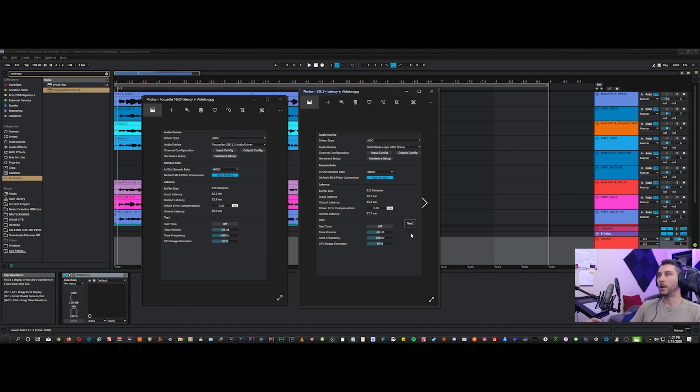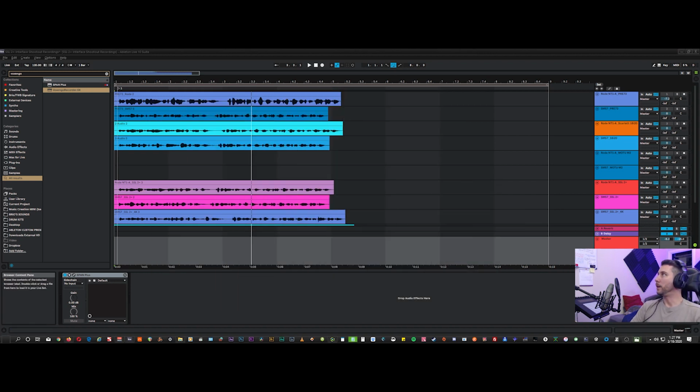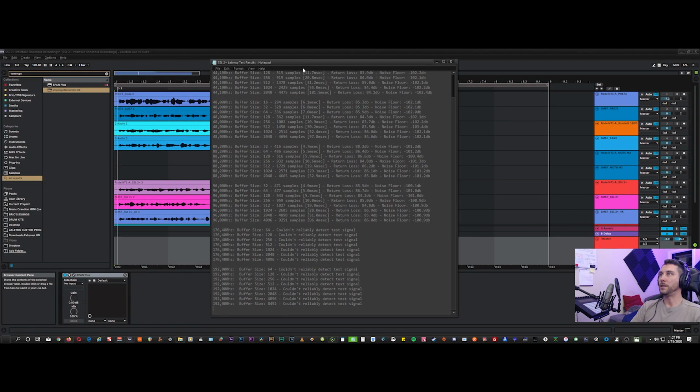Now, sound of the interfaces aside, latency alone is a pretty big deal when you're recording, as far as monitoring your input as you're recording. And output latency, I don't know that it matters quite as much as input latency, but the overall latency, I mean, that's a pretty big difference, right? 20 milliseconds is enough to audibly be different. So I'm going to bring up the overall latency test for the SSL 2 Plus.